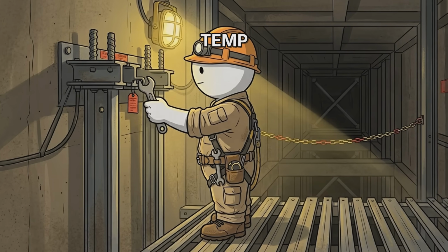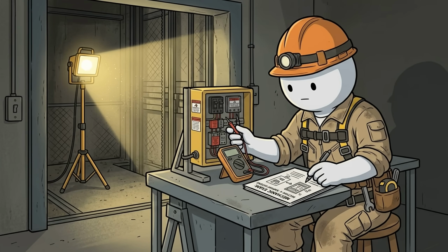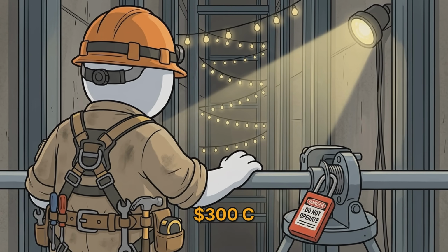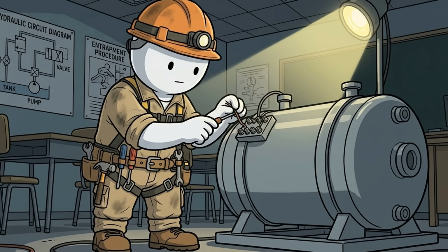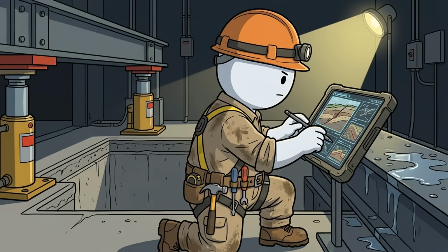A guy on your crew skips the lockout, and the temp power bites his hand. You never skip it again. You ride along on an entrapment call. The building pays $300. The mechanic clears the fault in 90 seconds, and you start to understand where the money actually is. Then, the worst day.